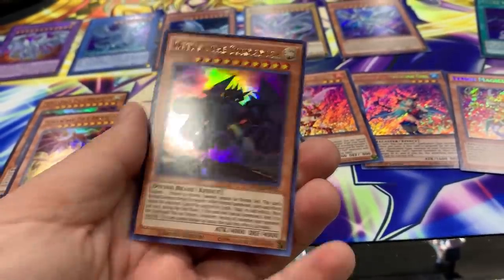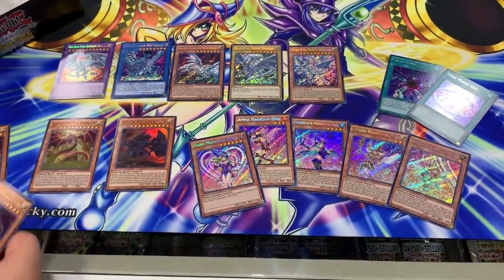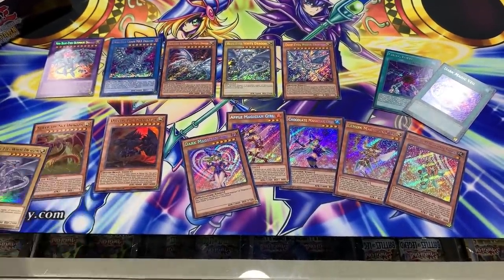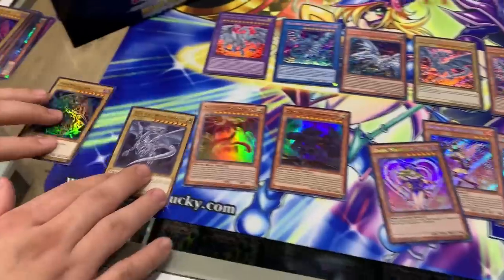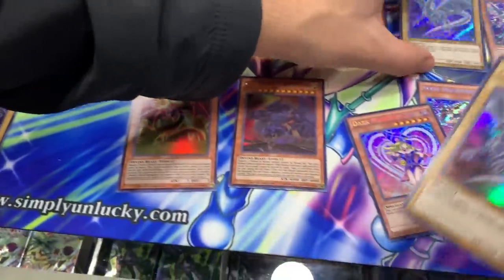Wow. Is it Fists of Fate? Meteor Smash, something like that. And then also the Ultra Blue Eyes was in that one. So if you guys want to see the Ultra version, here, I'll show it next to the secret here.